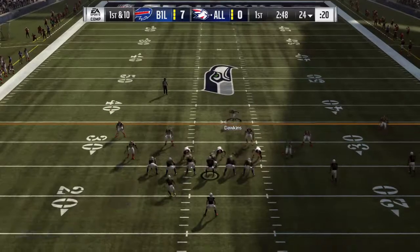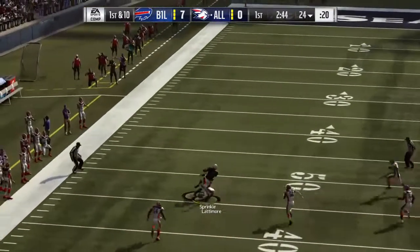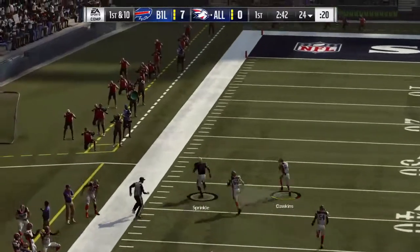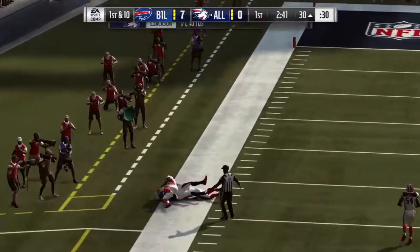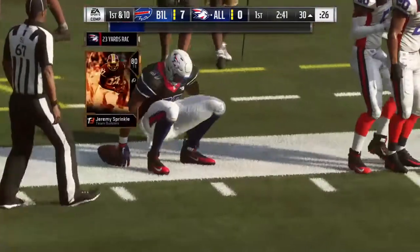Hurry up, here we go! They go play action here on first down. They're looking for his tight end on the corner. It's complete. And they rattle off a big one. 46 yards.